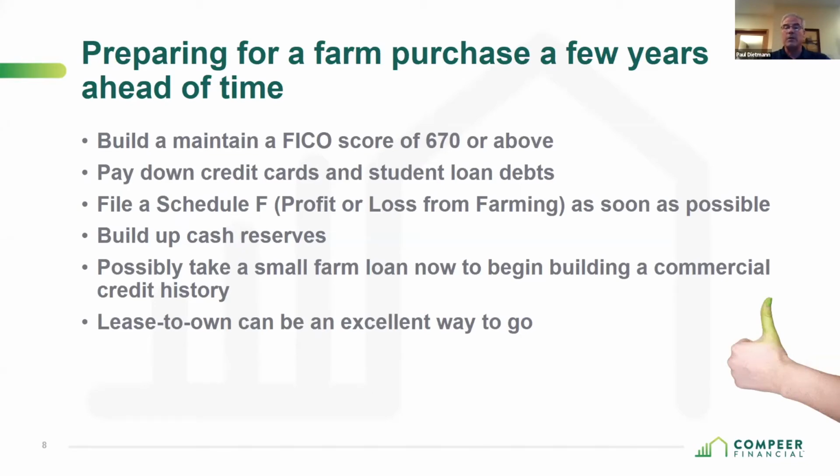Very easy to establish. So be sure to file a Schedule F as soon as you can. There are also some advantages to filing a Schedule F. Farmers have a lot of tax advantages that non-farmers don't have. You have accelerated depreciation under Section 179. I mean, there are all sorts of different things you can do as a farmer to minimize your tax liability. So file a Schedule F as soon as you can.